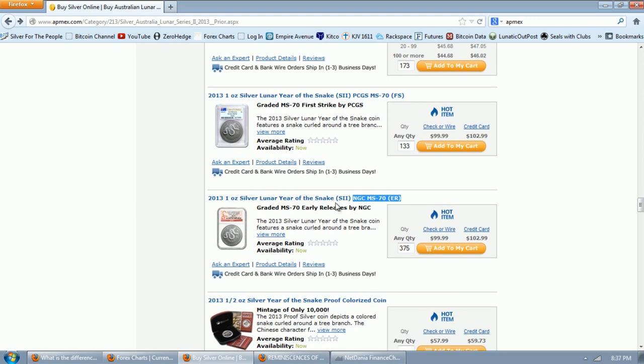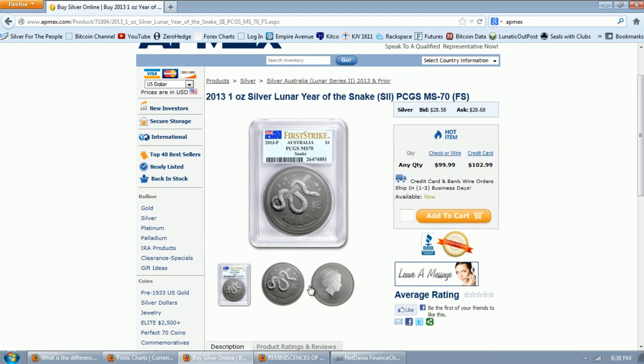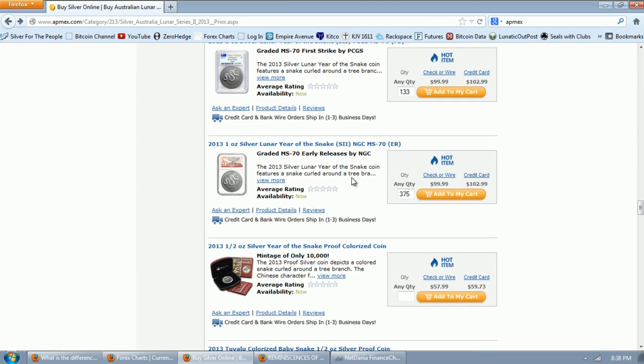The only time I ever look at these graded coins is the rare anomalous situation, and you do have those, where these graded coins are in oversupply and they actually are nearly equal or less to the price of bullion, and then I'm willing to pick up those coins. And again, that's in a rare situation.